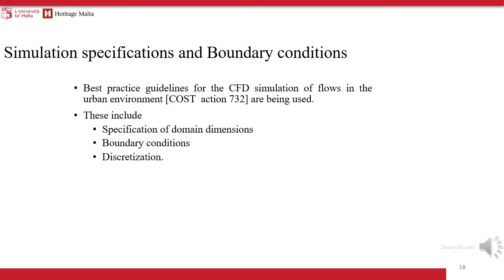So in terms of the boundary conditions used in the model, we used not only guideline papers from the literature for the specification of, for instance, the inlet boundary condition or the outlet boundary condition, but we also used best practice guidelines in relation to CFD simulation of flows in the urban environment. And this was in fact a major outcome of COST Action 732. The problem with these guidelines is that they're mostly focused on urban environments, which are not really reflecting the current situation that we are modeling.